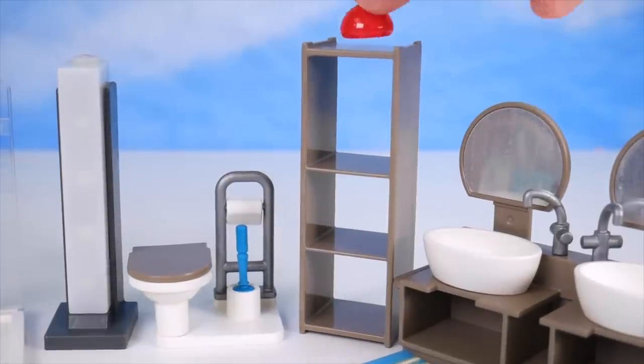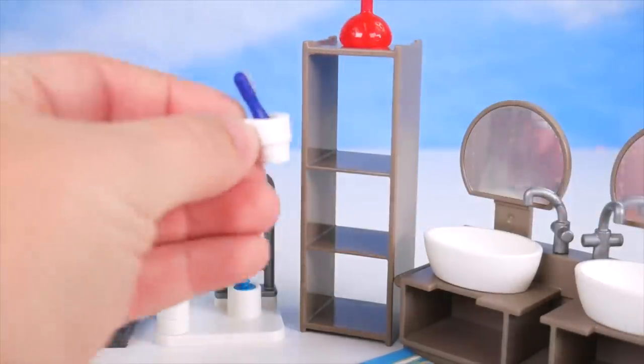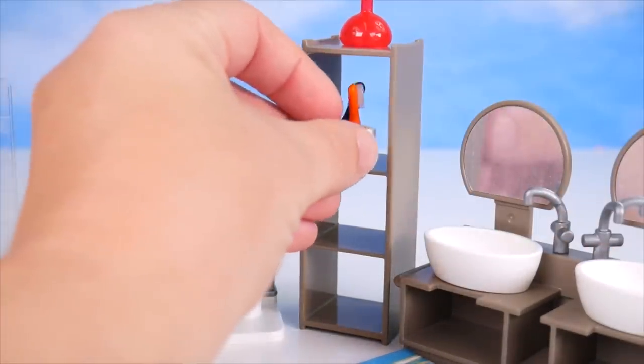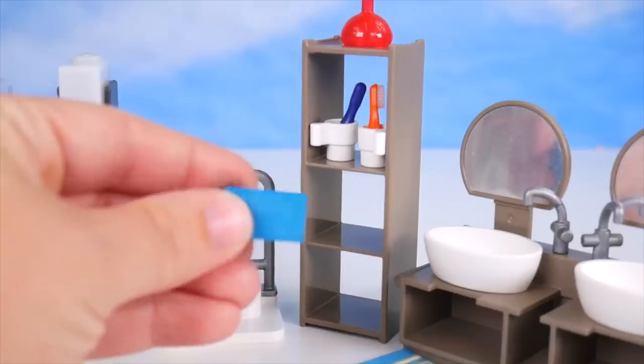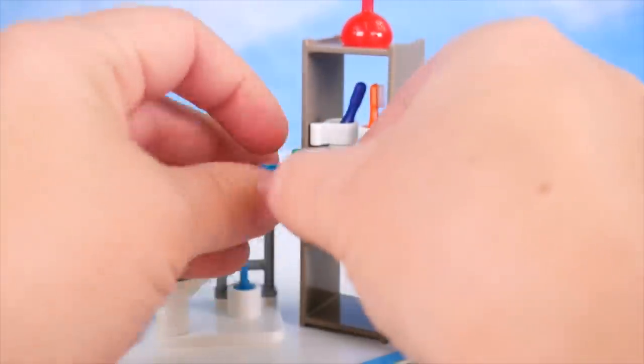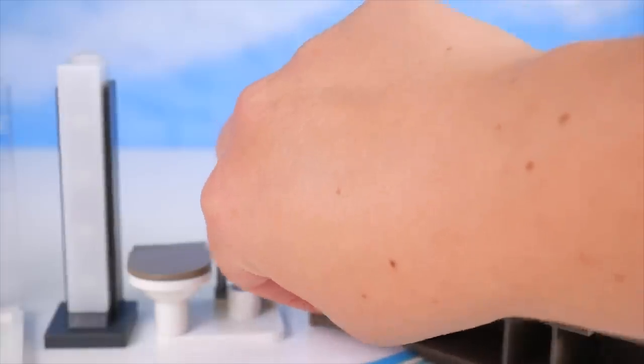Now to our shelf, I'll add this bottle of perfume. One cup with a blue toothbrush. Another cup with an orange toothbrush right there. Got a little bucket we can put some lotions and cologne and stuff in. There we go. And another useful bottle on the bottom. Whoops, get that on there.